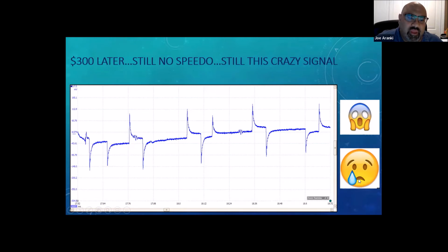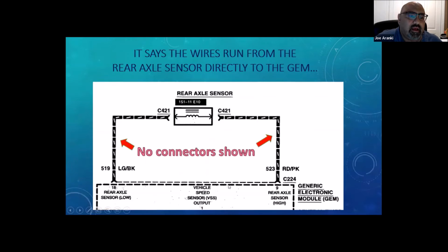Now, the kids communicate differently than most of us, so I want them to see how I felt at this particular time, and that's why I put that there. But it was bad, so I didn't know exactly what to do. I got online. Online is a valuable resource, and again, checked if the sensor had gone straight to this generic electronic module, which it did.